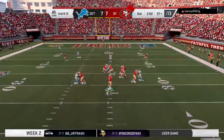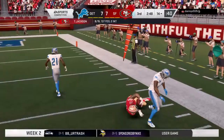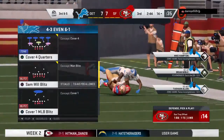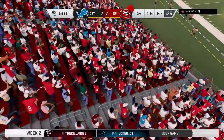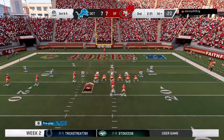Jackson now. From the gun, he'll throw. Firing quickly here, and that's complete. And he'll get him inside the 15 down to the 14-yard line. The reception good for 7. It's third down. A field goal would get him the lead, but that's not what they're shooting for as they come up on third down.